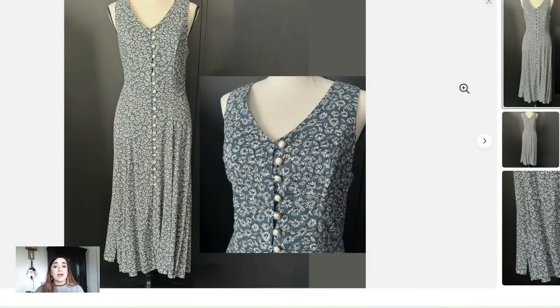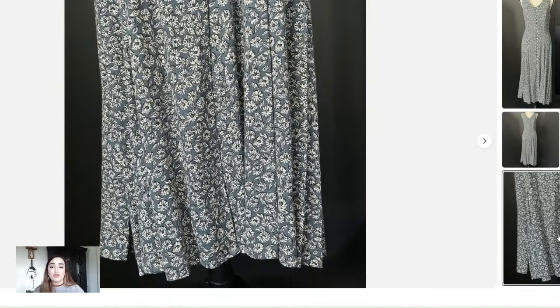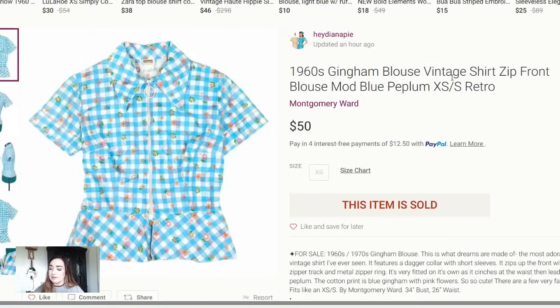The next item under that cottagecore aesthetic is button dresses or button skirts. So you can see how that buttons all the way up that dress. Any items that you find like that, whether it's a skirt or a dress, those items are trending. And so this one sold for $30. It is actually a No Boundaries item from Walmart. And it sold for that just because of the look.